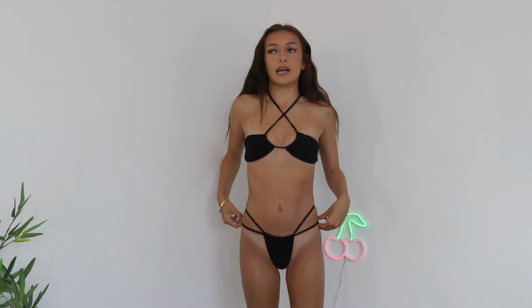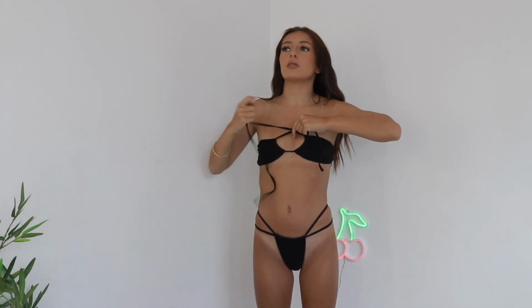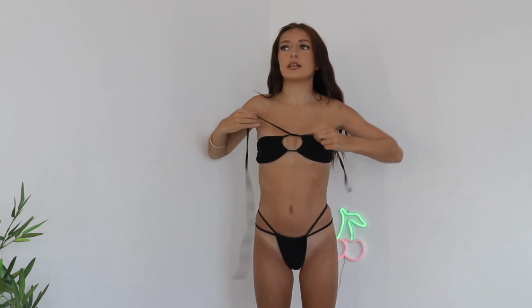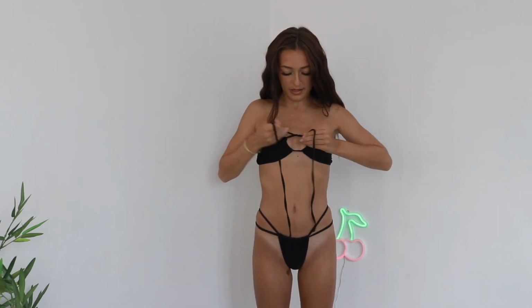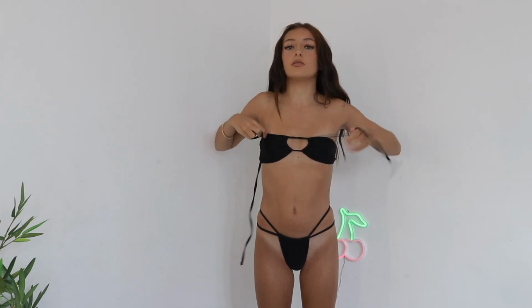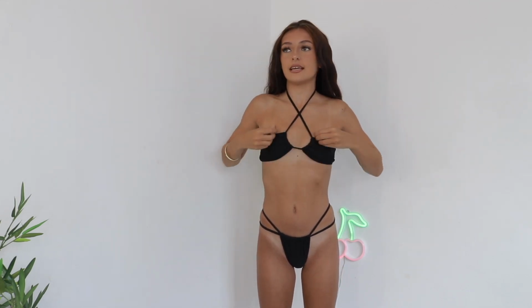I think on the website the top was styled differently because it's one of those multi-way ones, like that way. So it's just a single strap each side. Or I think on the website it was styled tied in the center, so you can have it as a bandeau so that you don't get any tan lines, and then you just have that draping down the middle, and then you could also pull it round the back if you don't want the strings on show and tie it that way. But anyways, as I was saying, this is super pretty.